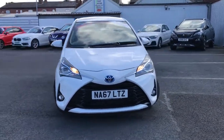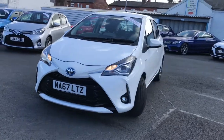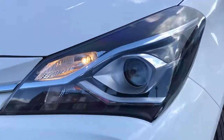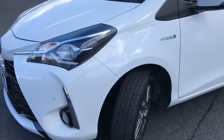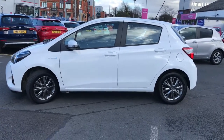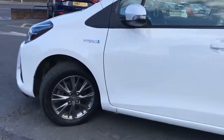I'm going to give you a quick tour of this 2017 67 plate Toyota Yaris Tech. It's finished in super white and it adds a nice clean look to the vehicle. You've got those daytime running lights with the front parking sensors. It's a one owner vehicle and is a petrol hybrid.